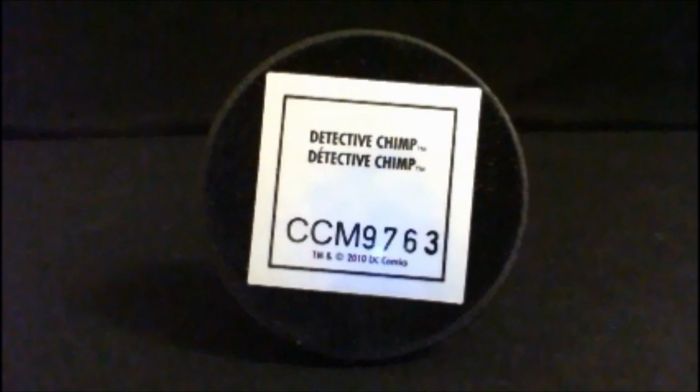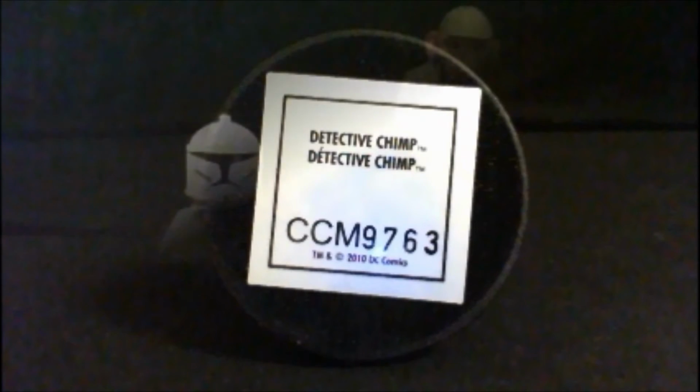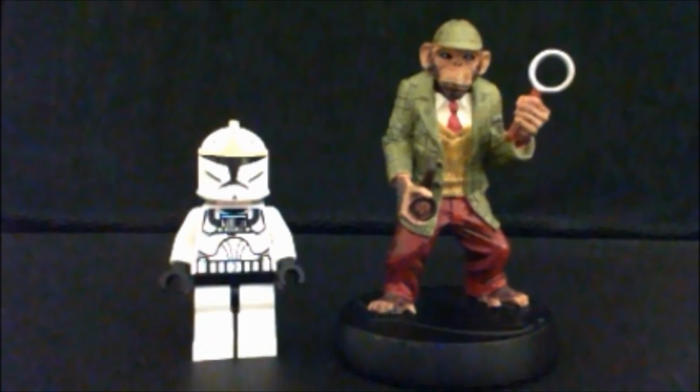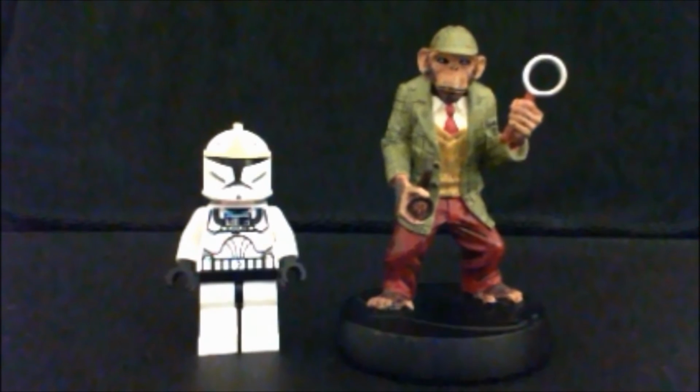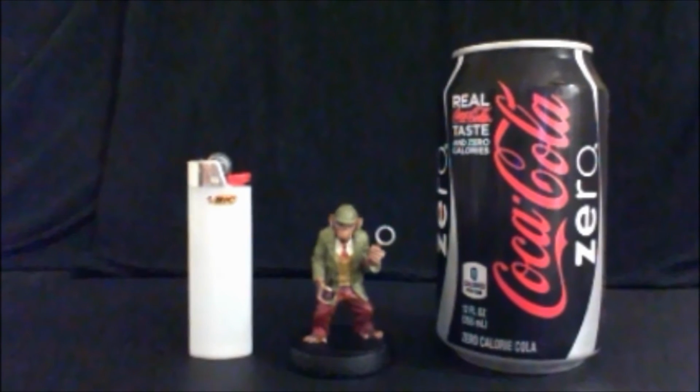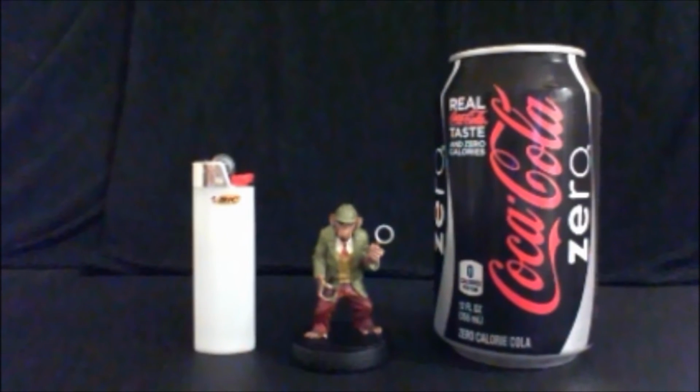Detective Chimp stands atop the classic DC logo, and the underside of his base features his name in a couple languages along with serial number. And so you can get an idea of how small this guy is, here he is next to a Lego Star Wars Clone Wars clone trooper. And finally, so you can get some perspective, here's a Bic lighter and a can of soda, and you can see how diminutive this figure really is.